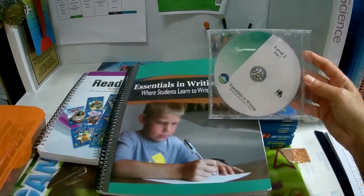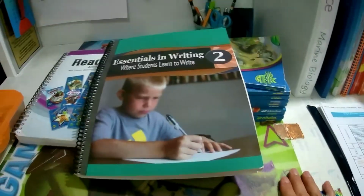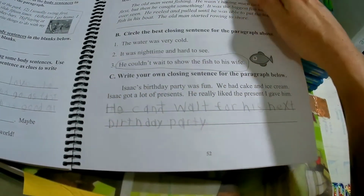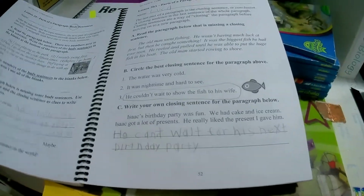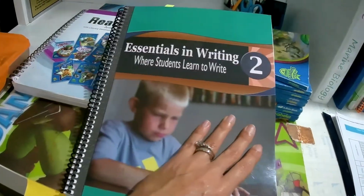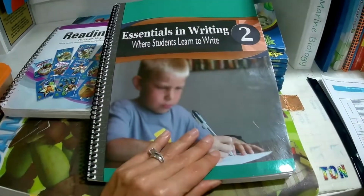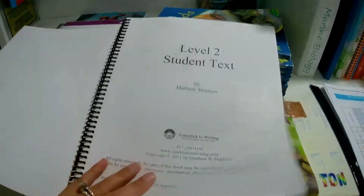Level 2 comes with 2 DVDs. So my son will pop the DVD into a portable DVD player. He will listen to his lesson, and then you'll do one page per lesson. It is really broken down in little chunks of information. They're very young. You don't want to overdo the whole writing thing because you don't want to scare them off and overwhelm them. And the first half of this book will teach them grammar, where the second half of this book will teach them writing comprehension.